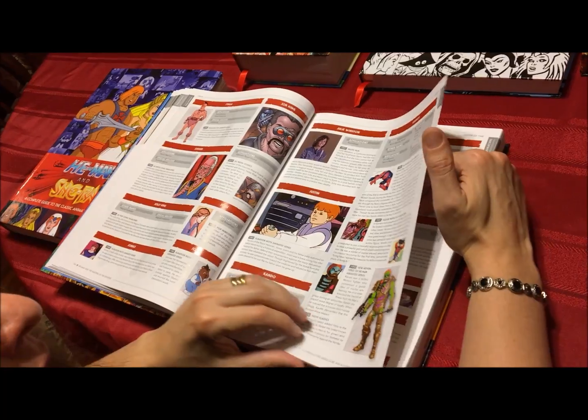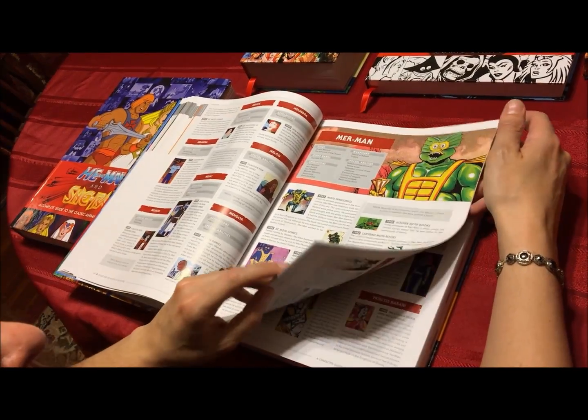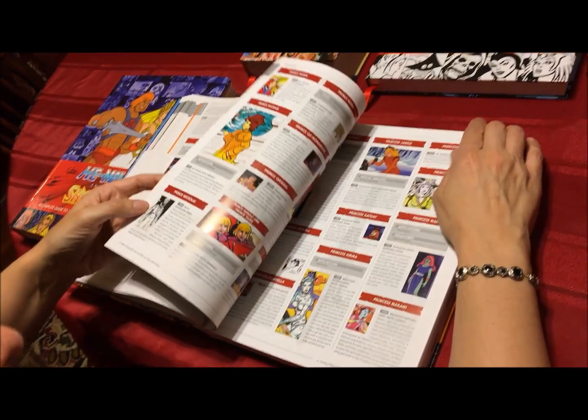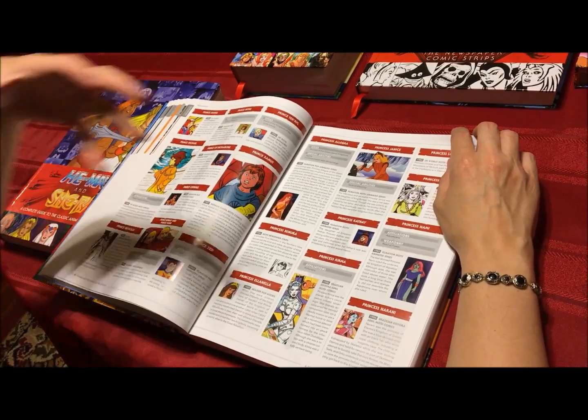Let me see here. We keep flipping through here. Merman. And then, so around May through October of 2016, Dark Horse started doing the layout for this.